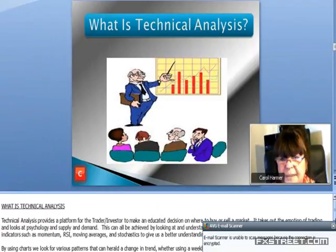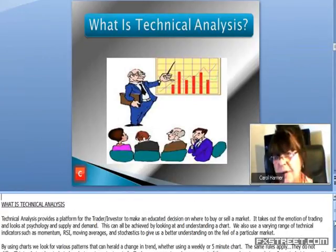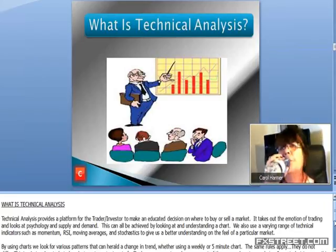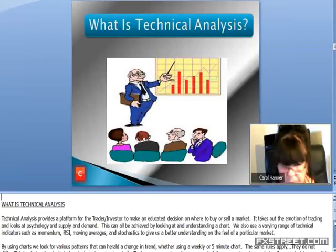Now, what is technical analysis? Why do we use it? Why is it so important to, if you don't believe in it, at least be aware of it? The reason I use it, and not just being a technical analyst, I'm a technical trader. So it's much more important for me to be aware of where I can enter a market and where I can exit a market. And it makes you have an educated decision, if you like. It takes away some of the emotion of trading, which is really what can screw up most traders today.